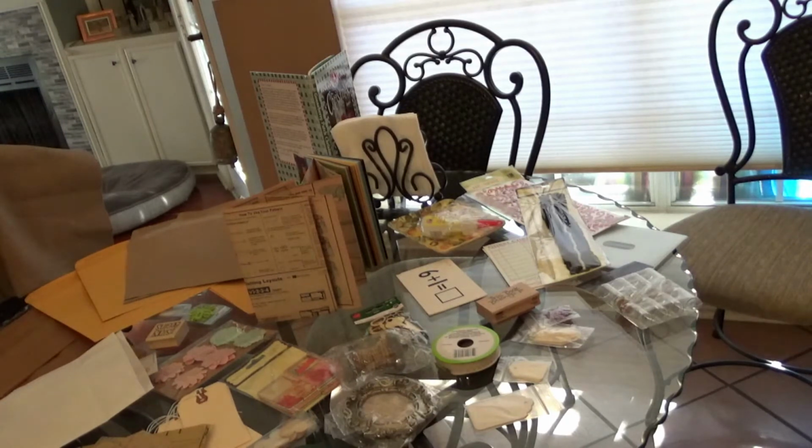I got it a couple days ago, and the mailman put it on our porch. The rain was coming from the side, I guess, and it got the box wet. We didn't know it was out there, and anyway, my husband brought it in. He said, ew, this is a really big box and it's wet. So I was panicked, but nothing inside was messed up. But I still took it and laid everything out just so it could get warm, because our supplies are our babies, right?